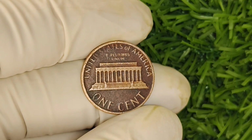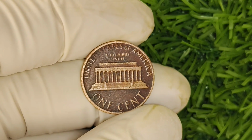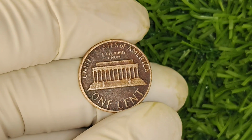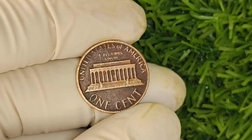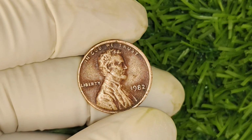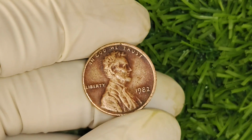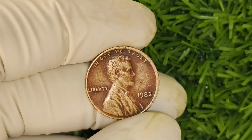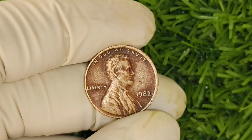Let's start with the basics. In 1982, the United States Mint had a bit of an identity crisis. They were switching the composition of the penny from 95% copper to a much cheaper zinc core with a thin copper coating. The reason? Copper prices were getting higher than my cholesterol during Thanksgiving.